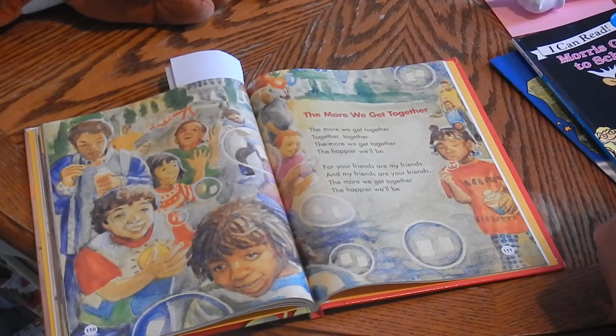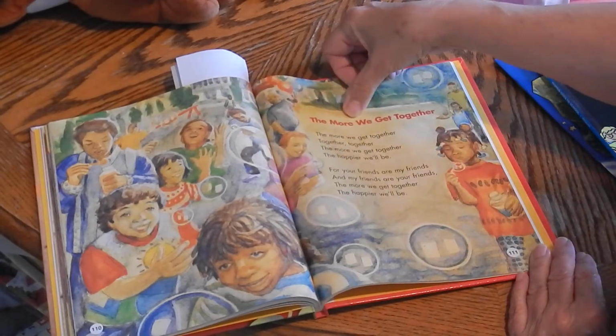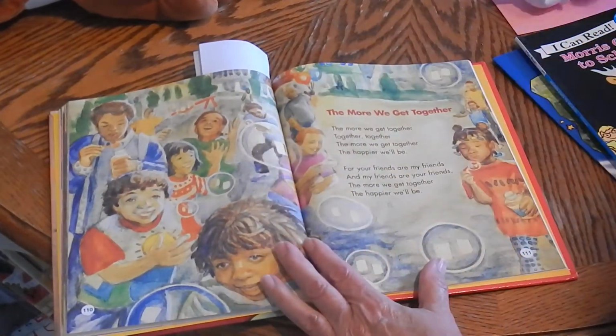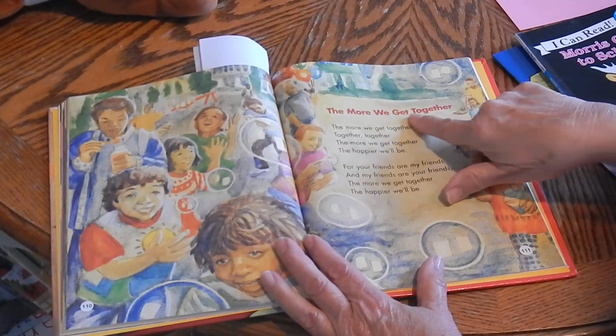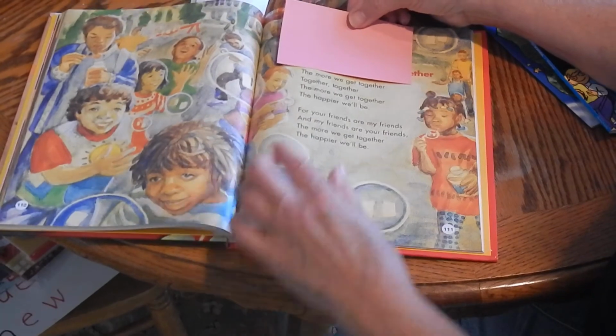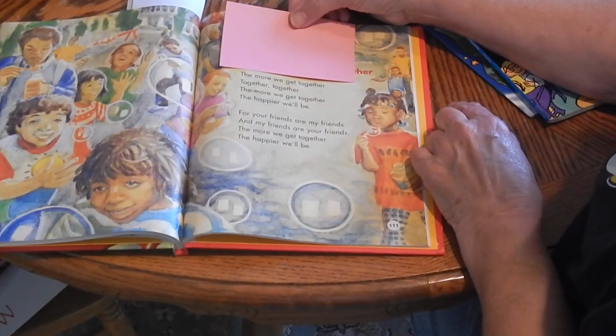Let's start with a song. This song is called The More We Get Together. Look, you get together with your friends at school. I'm going to put this here so you can follow with the line there. You know this song.